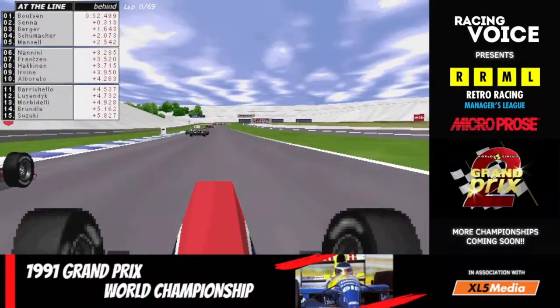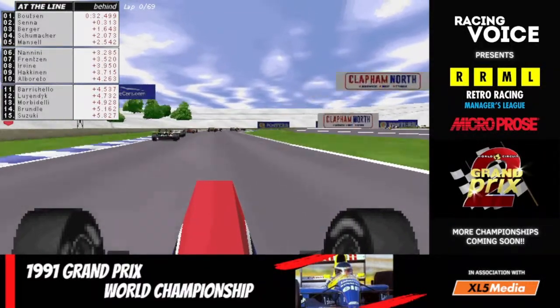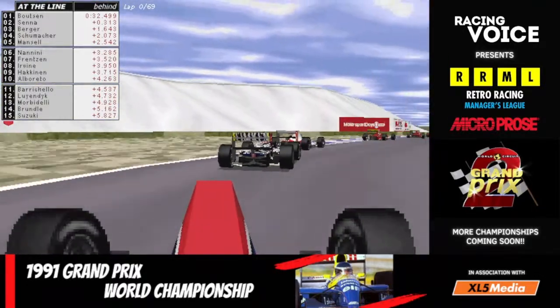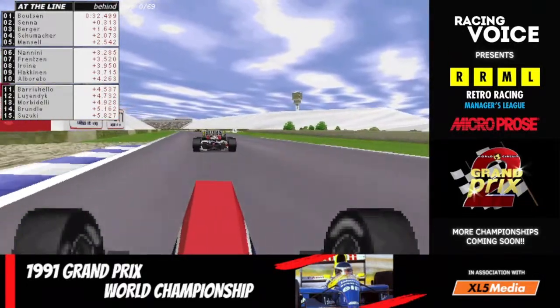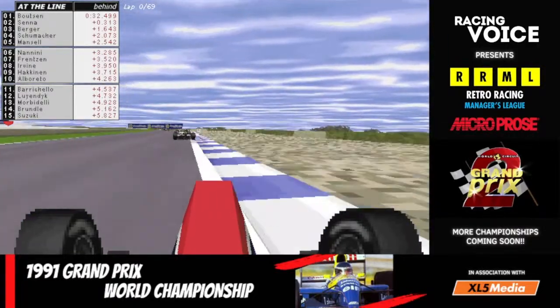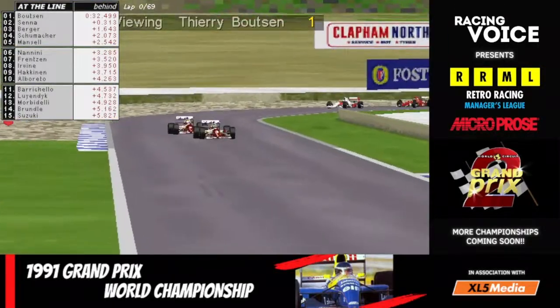I tell you what, Irvine's on the march though in the Ligier. So the Ligier is going to get through and nearly takes on Frentzen in the same breath. So Eddie Irvine gets through in the Ligier ahead of Mika Häkkinen's Brabham, the reigning world champion. The Brabham team really struggling in 1991 compared to last year.